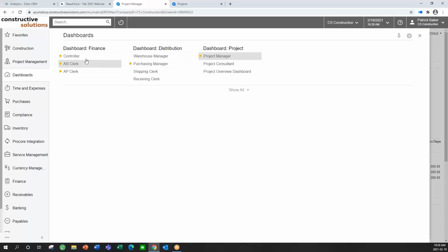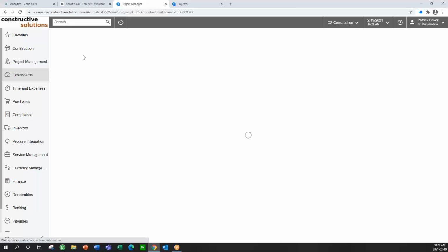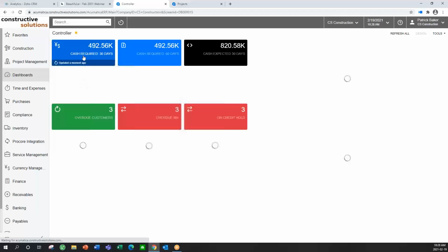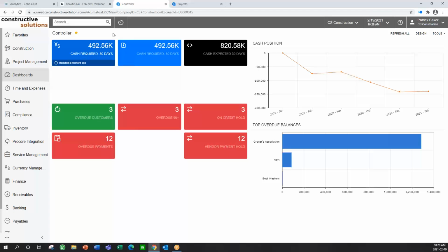If we come here, there are controller dashboards. Again, these all ship with the software, and we can make modifications to any of these by going into the design and adding different widgets for information that I would like to see. You get some cash positioning and cash flow. I get my cash required and my cash anticipated. Overspend records into those.